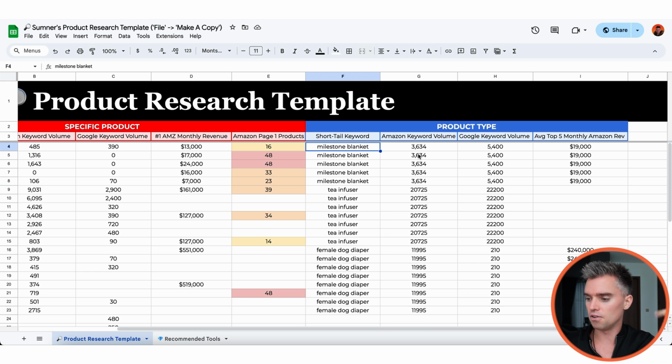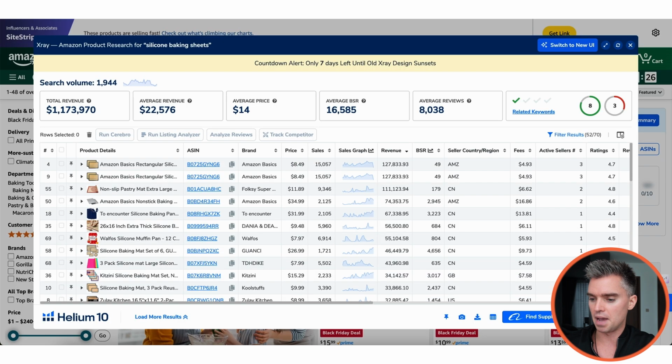Same idea here. Short tail, the Amazon keyword, Google keyword, and basically repeating the same thing. The average of the top 5 is, like, for example, for silicone baking mats, we're gonna look at the top 5. So it looks like these might be the same product. So I'm gonna do 1, 2, 3. That's not silicone though. 4, 5. So I'm gonna take the average revenue of these top 5. Take the sum of them, divide by 5 to get the average. And I'm gonna include it in here.